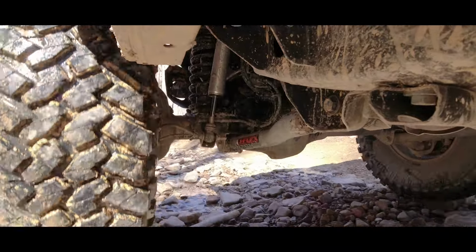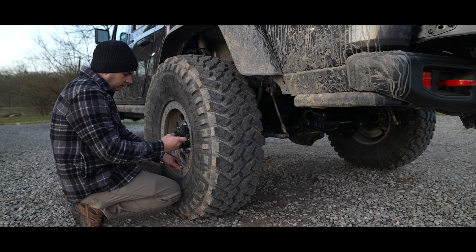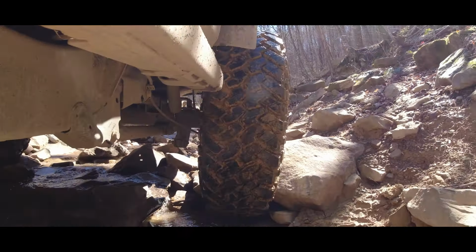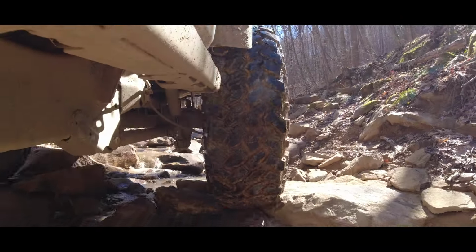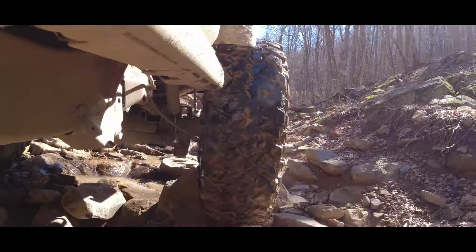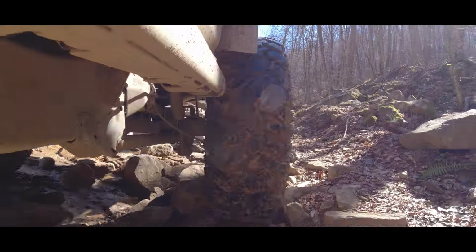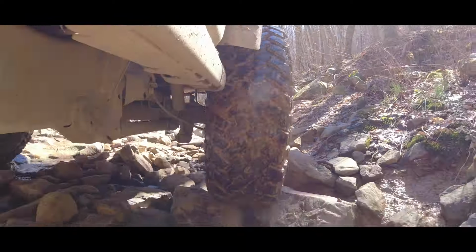If you are planning on going to Windrock, I would highly recommend having a mud terrain under your vehicle. I personally like the Trail Grappler. These are 40s, it's a load range C tire. These things just conform so well and they ride really nice. I never had an issue with grip in the wet rocks, and they cleaned out very well in the mud, which this Tennessee clay is definitely tough to get out from in between the tread.